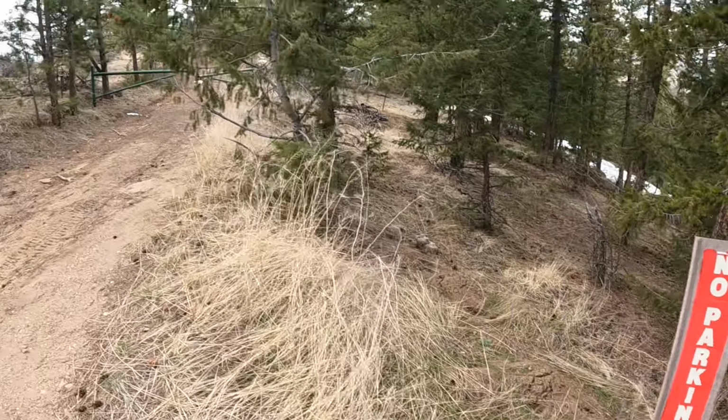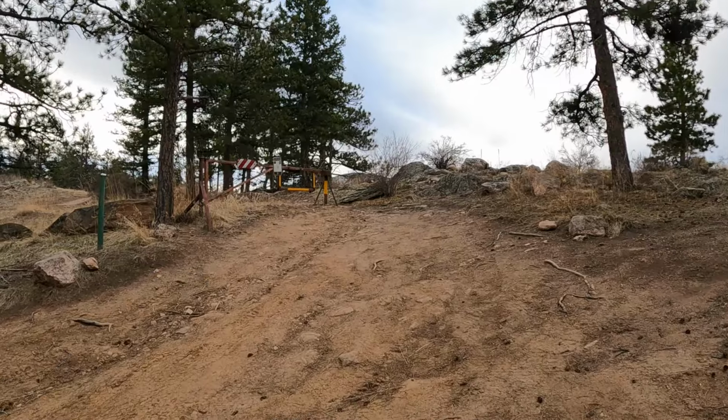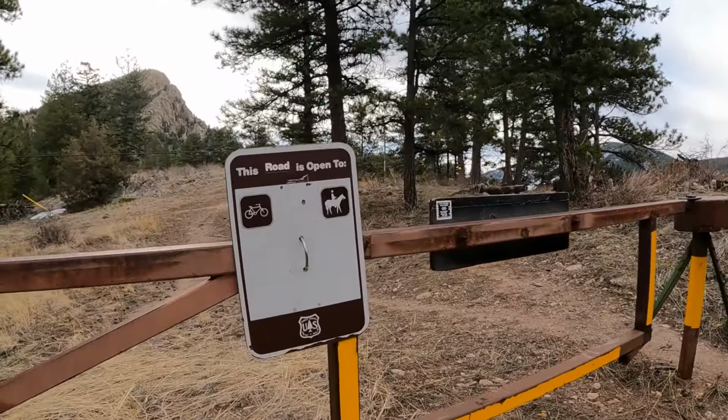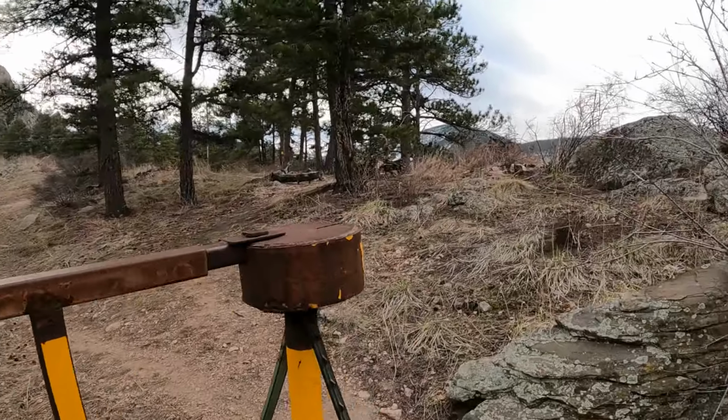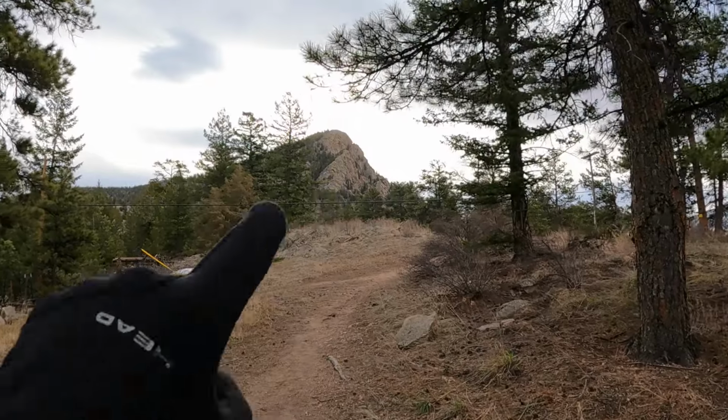There's no parking up here, but we've hiked up the little dirt road just a little bit. You want to turn to the left. And this is where the Palisade Mountain Trail will officially begin. And you can already see it there in the background.